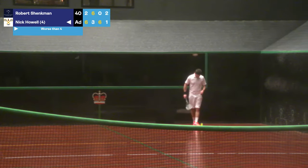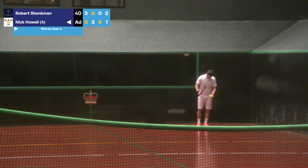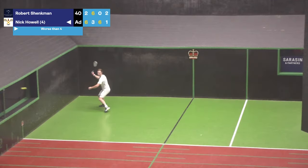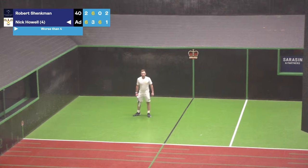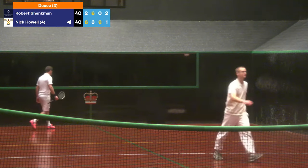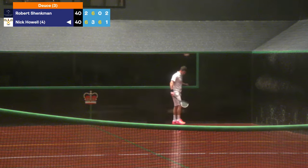Advantage, worse than four. Nick with the advantage here. Yeah, chance to level this up. Kind of bring the momentum back to himself a little bit. Won the chase, yeah. That one's won the chase, we're back to juice.